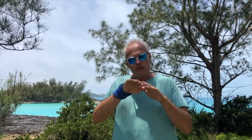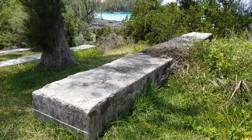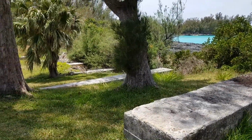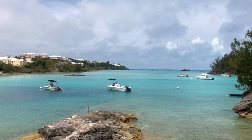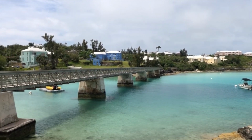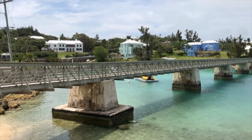Standing here on top of one of the foundations which would have held one of the trestles that took the train across a causeway or a bay. Over the past few years, some of the bridges have been replaced for walkers and cyclists alike.